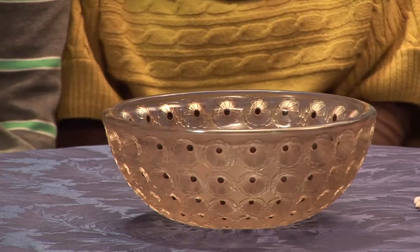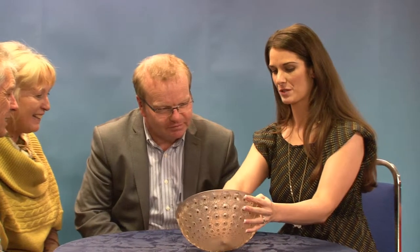Here we go. So, do you know what this bowl is, first of all? Well, I know it's Lalique, and I only learned that in the last couple of years. Would you know it's a Lalique? I have noticed, only just now, there is a print saying "R. Lalique, France." So it's a good giveaway. It helps. Both Lalique's marked. It's either R. Lalique or just Lalique.